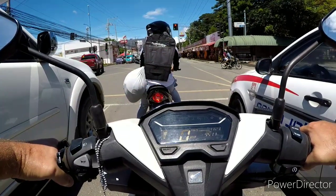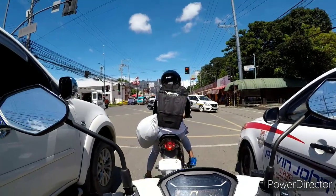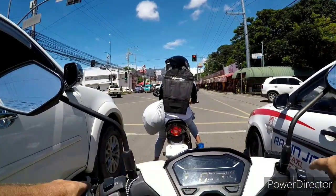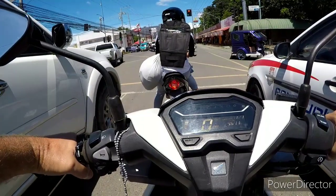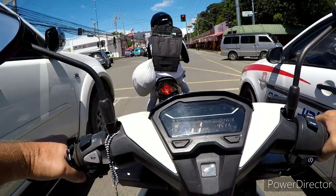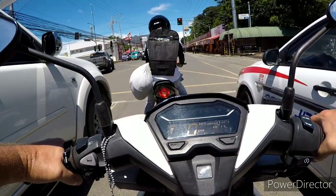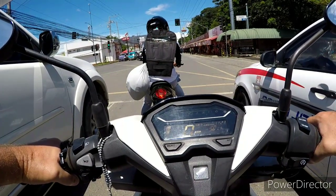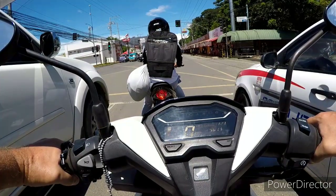CMC is on the right hand side, and then you have Market and Sension Market on the right hand side. It looks quiet today. Left goes down towards Dakadao. We're going straight forward. We're going to go to the next flyover and we're going to go down Dakadao. We're going to go and see what they're doing on the roadworks.